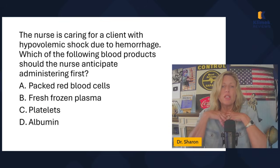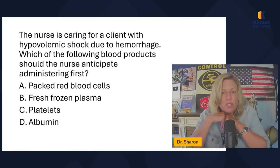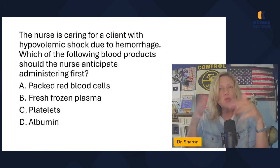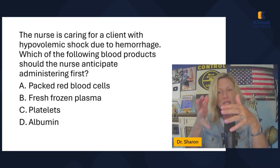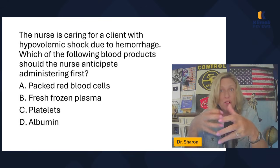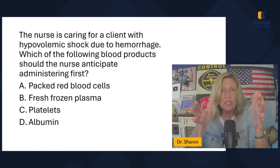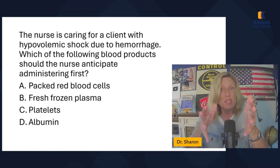The nurse is caring for a client with hypovolemic shock due to hemorrhage. Which of the following blood products should the nurse anticipate administering first? All right, hemorrhage. So when we give blood, we almost never give whole blood. Whole blood is everything. We almost always give packed red blood cells. Packed red blood cells means they've pulled the serum out, and they're giving just concentrated packed red blood cells, which is what we give when someone has hemorrhage.